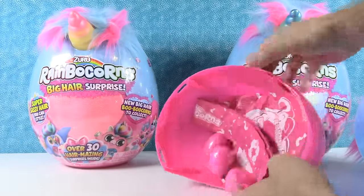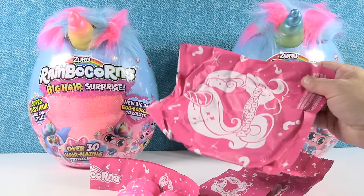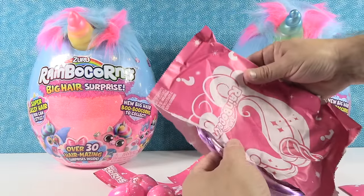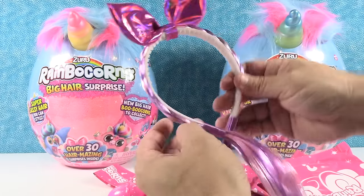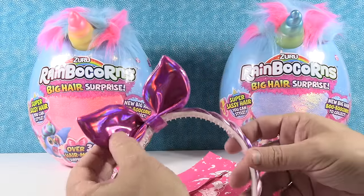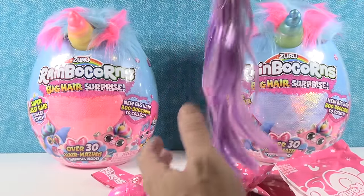All right, let's dump out our surprises because there are a bunch of them. Whoa! That is a lot of surprises. Yep. Okay, so we have a huge bag where we've got three Rainbocorns, or Boo Boo Corns. Sorry. First up. Whoa, check this headband out. Okay, so that is super cool. I like the braided headband there. You could actually wear that. That is awesome. That would look good on you, Paul. Yeah, so there we go. Super soft, like a bow up there. We've got the big braids, which is really pretty. I love the purple color.